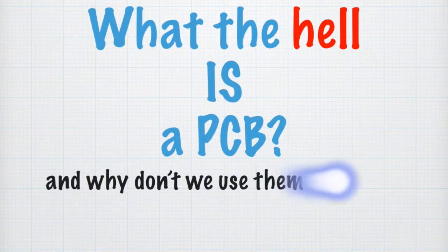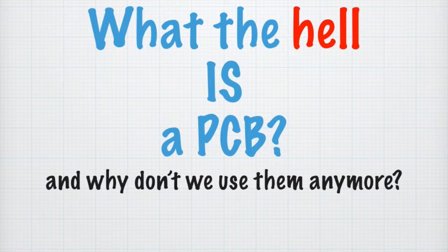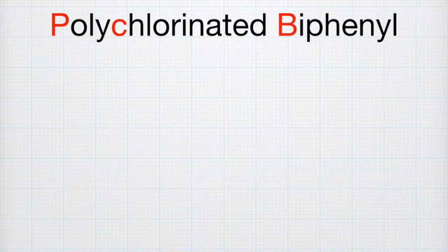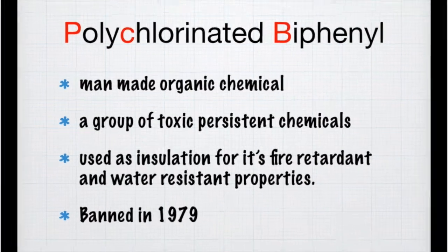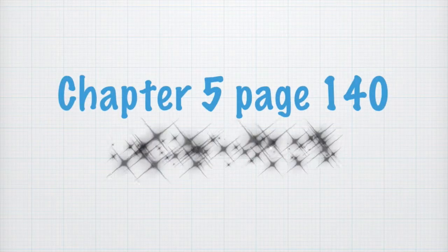So, what the hell is a PCB, and why don't we use them anymore? Well, PCB stands for polychlorinated biphenyl. It's actually a man-made organic chemical, which coincidentally is made from chlorine, which you may remember comes from the sodium chloride in sea salt. See, Doc, I was paying attention.